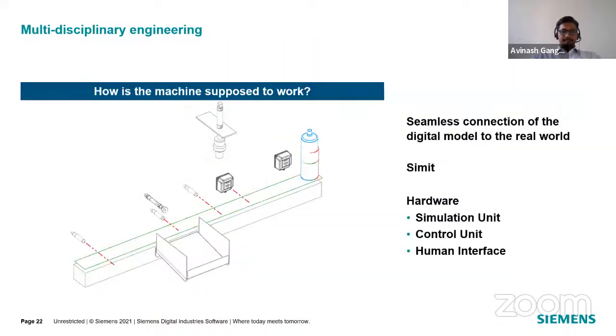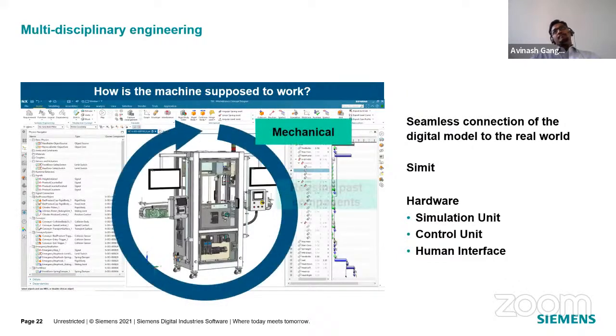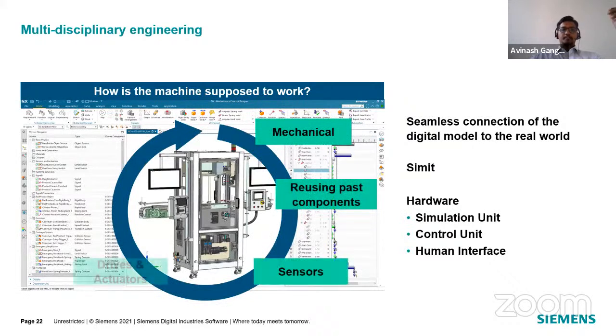So how do we do that? If you look at this simple concept, it's basically a bottle filler, right? You have a couple of sensors which would identify the height of the bottle, and then the bottle filler will place itself at the mouth of the bottle and start filling based on the volume. It's a simple one. But how do we know how it is expected to work? What does the customer want? For that, one needs to quickly build a simple concept, which needs to be approved by the customer.